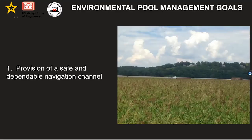All right, so environmental pool management. I mentioned that with the locks and dams, the primary authorization when they were constructed was to maintain a navigable waterway for barges and recreation. And so environmental pool management takes advantage of opportunities where we can work within those constraints to promote vegetation.